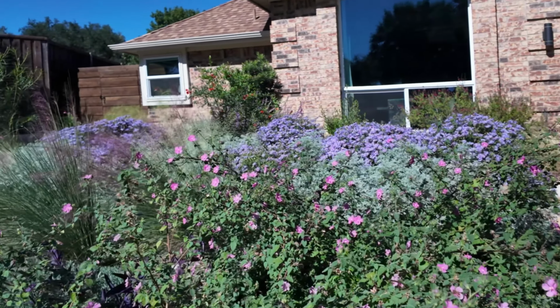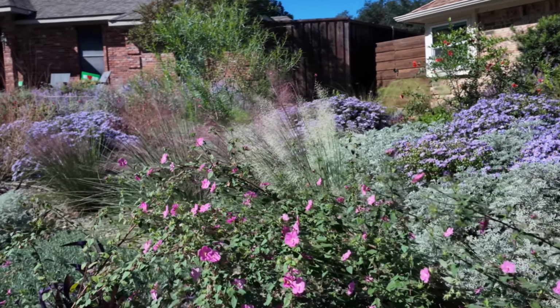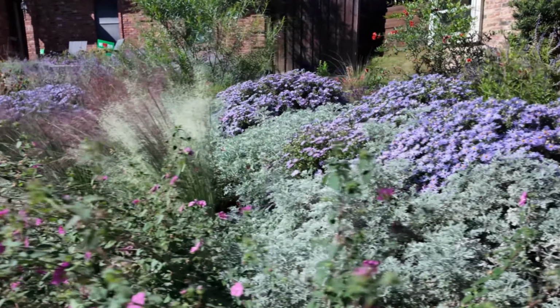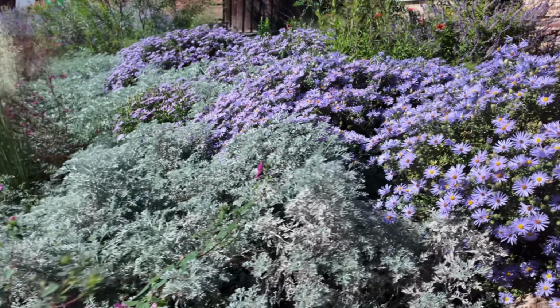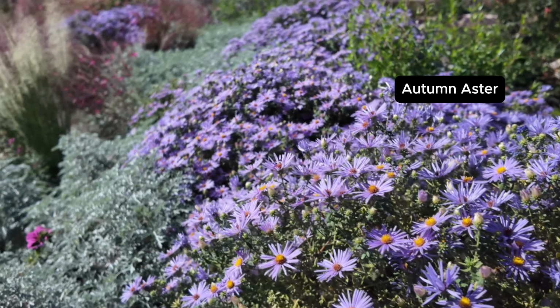Back here, you'll see a little bit of white Gulf muhly. That was also a surprise. Thought I was buying pink, but I really love that the white came through. Here's one of my all-time favorites. It's not native, but Oto Master explodes in purple blooms come October.